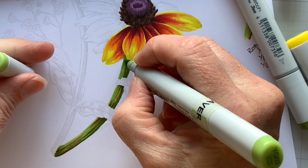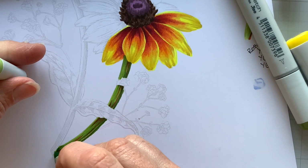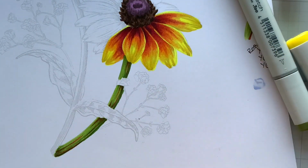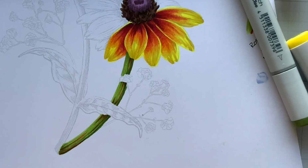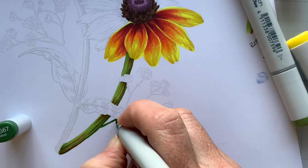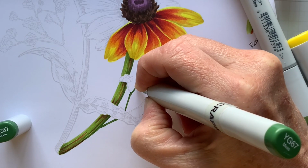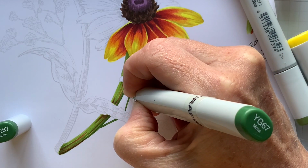Grabbing my YG03. And that gets one pass and just stops. I could do more work there, but I'm not going to. I'm going to use the YG67, that moss, and I'm going to try to do some of this stem work and we'll see how that goes. I have an idea on these little knots here.